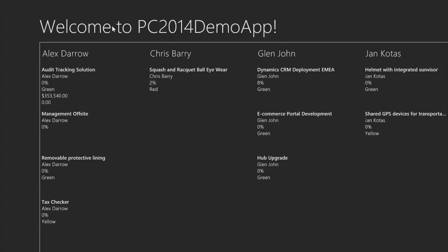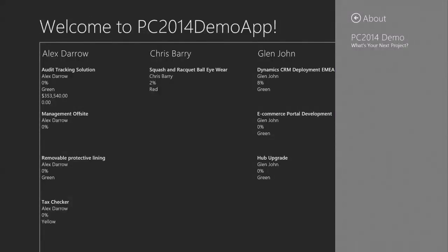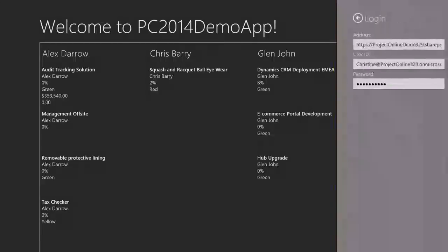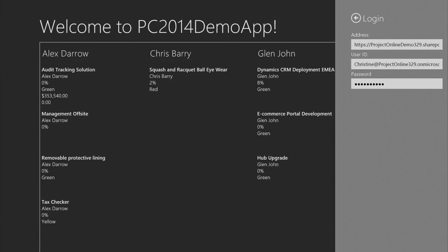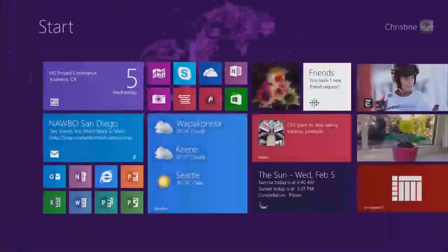Now, Windows 8, it's all about more content, less Chrome. And the typical place to put that is in the settings. So what I did was I instantiated a settings and had a little bit of fun with this, what's your next project? And then when I go to login, there's my credentials. Now notice my password is a typical password field, and I'm not seeing it, and it's stored in the credential locker. So I don't have to worry about somebody stealing my laptop or my tablet and getting my credential. So I wanted to show you that real quick.